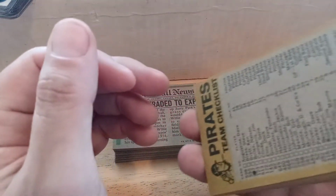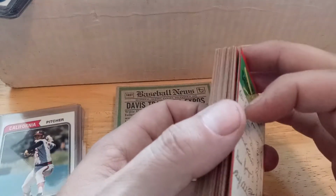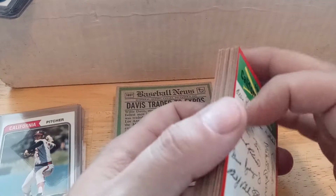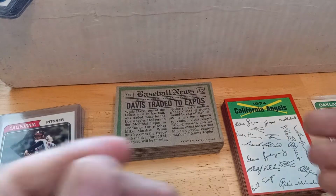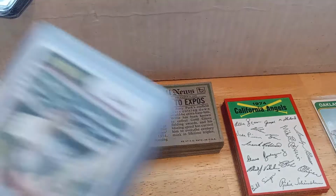Most of them are unmarked, but there might be one or two in here that are marked. There you go, the Indians is marked. There's a couple, I believe, that are marked. So that's something I'm going to work on in terms of building that set, making sure that they're all in a similar grade, and that they are all unmarked.